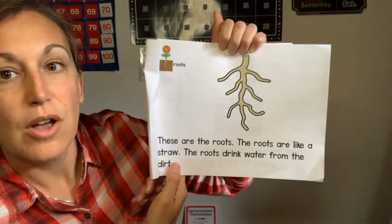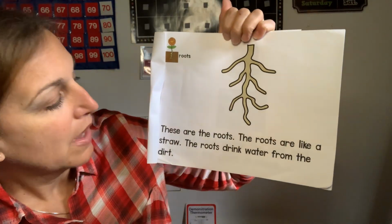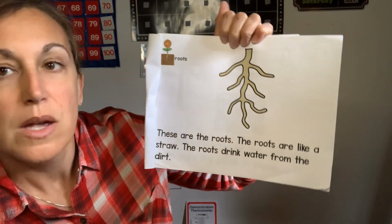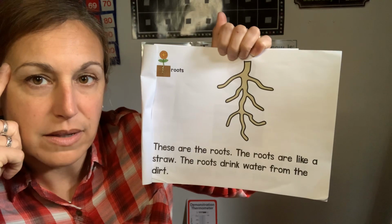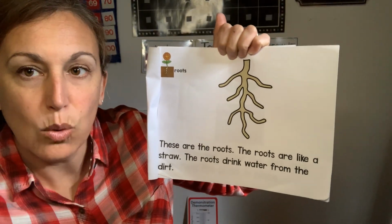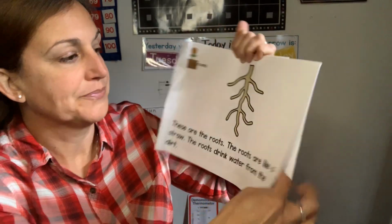These are the roots. The roots are like a straw. The roots drink water from the dirt. So what is the job of the roots? Let's think about what we just read. Their job is to be like a straw and to drink or pull the water out of the dirt or the soil.